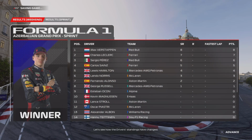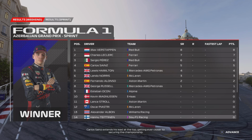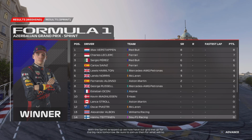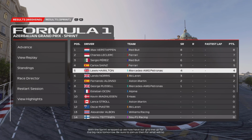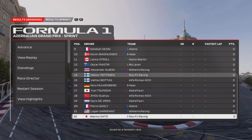Let's see how the driver's standings have changed. Carlos Sainz extends his lead at the top, getting ever closer to securing the championship. With the sprint wrapped up, we now have our grid line-up for the big race tomorrow. Be sure to join us then for what will no doubt be a fantastic race.